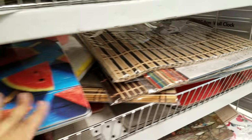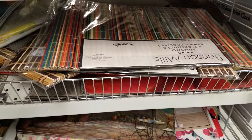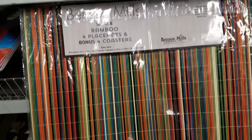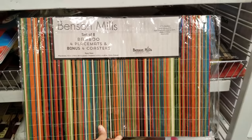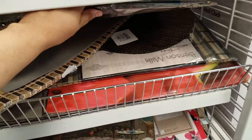And then what else is here? More watermelon. Okay, they do have these bamboo ones. These are pretty neat, huh? $5. Oh, look at this one. It is multiple colors. Set of 8 bamboo, 4 placemats, and bonus 4 coasters. So you do get coasters with this one. And then we have more designs. Oh yeah, there's quite a bit of them here.